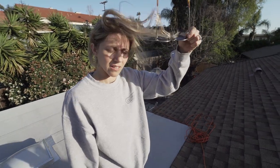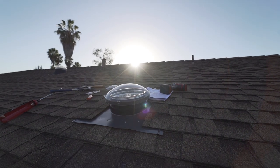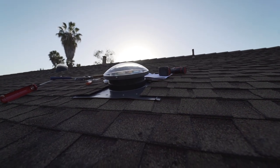Yep. Cute hair. You can see that we're in the sun. This is on like low on the roof line, so it's 4:30, and this solar tube is not getting light anymore. All that to say, we'll have to check it in the morning and see how it looks. I think we did a pretty good job though.